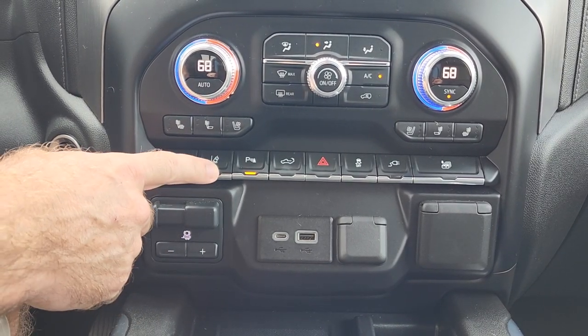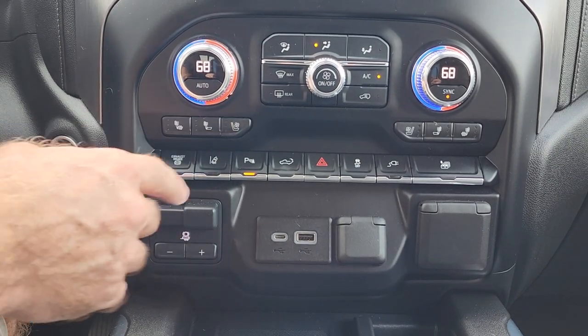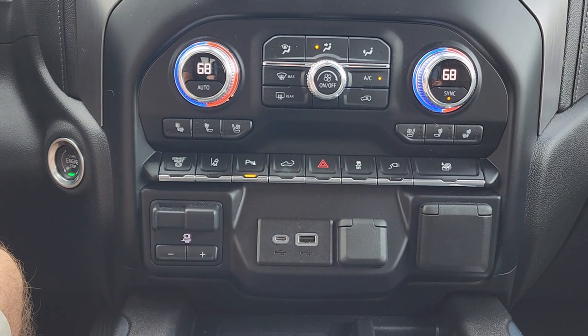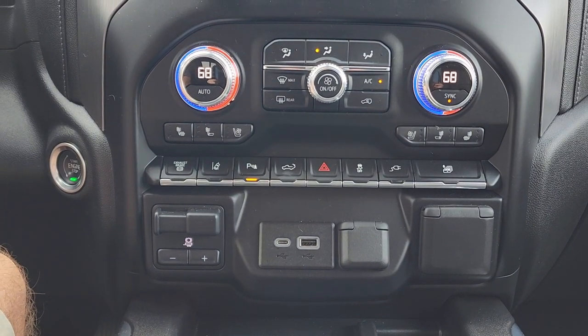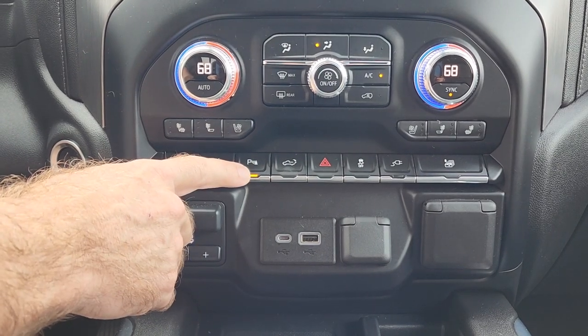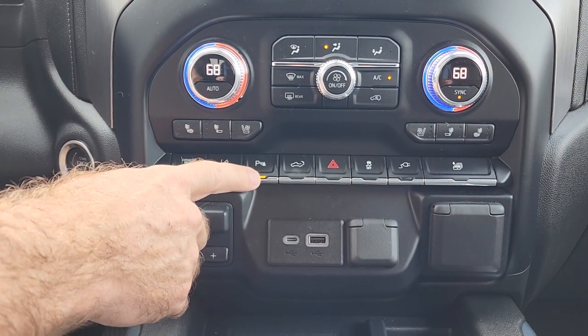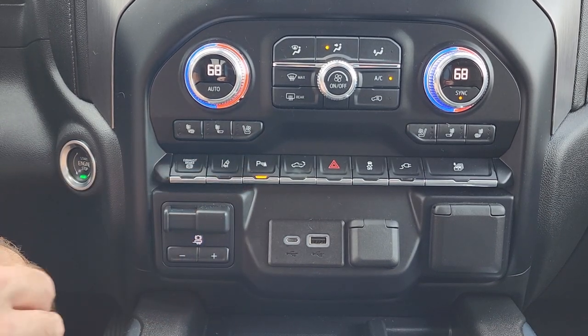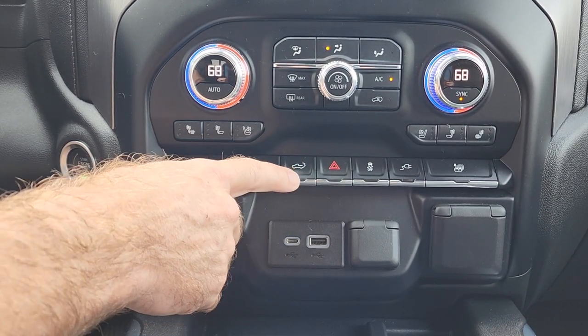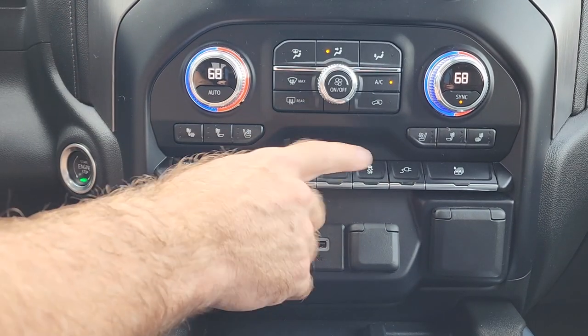This is just the lane assist function. It's a safety function. If you have that on, then it will buzz your seat and let you know that you're going out of your lane. Tickle your tushy. This is the parking assist. Once again, it'll buzz your butt and beep at you if you're about to hit something. This just opens the tailgate of the truck. You push it and the tailgate opens for you, of course.